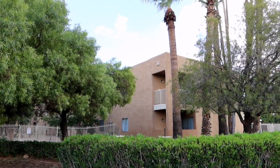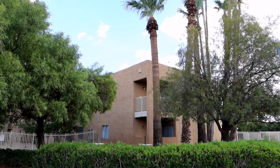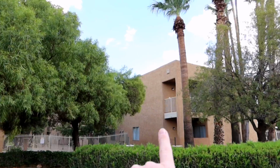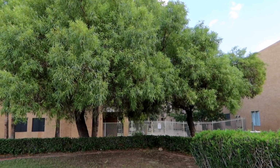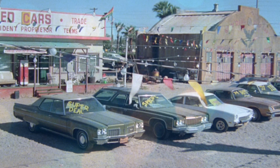But they said they actually based that off of a real guy. Zemeckis and Bob Gale said that when they were taking a trip across the Southwest, they ran into a mechanic who was just like that guy. So the big 3-door garage would have been over here, and then there would have been a gap in there, and behind there was where the pit is that they eventually bury Luke, the owner of this car lot.